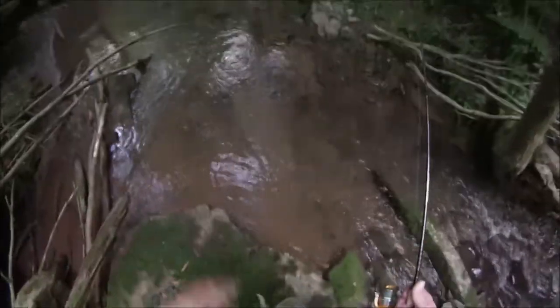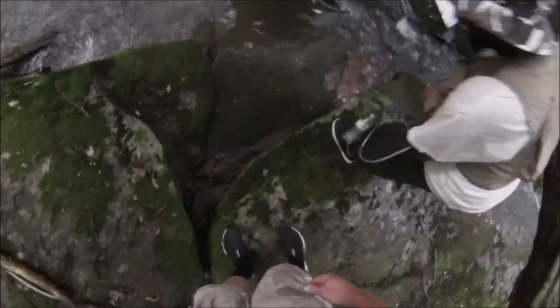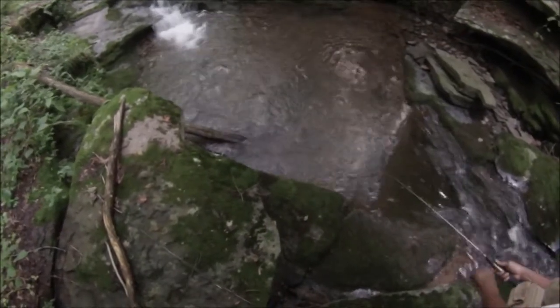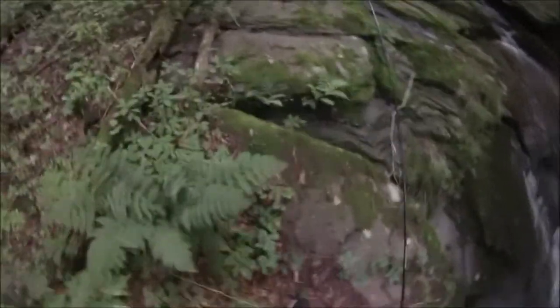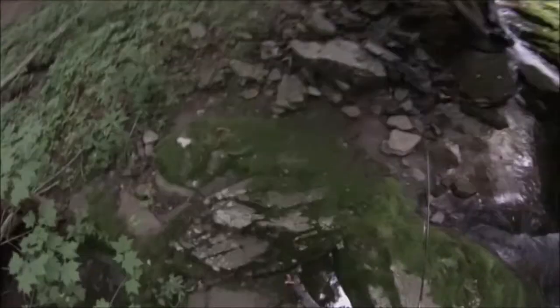Nice one! Carl caught a real nice one. Nice one, Carl. I got video evidence. Yeah, all the ones I've had tonight have been on all three hooks. Yeah, he was probably a one hooker.